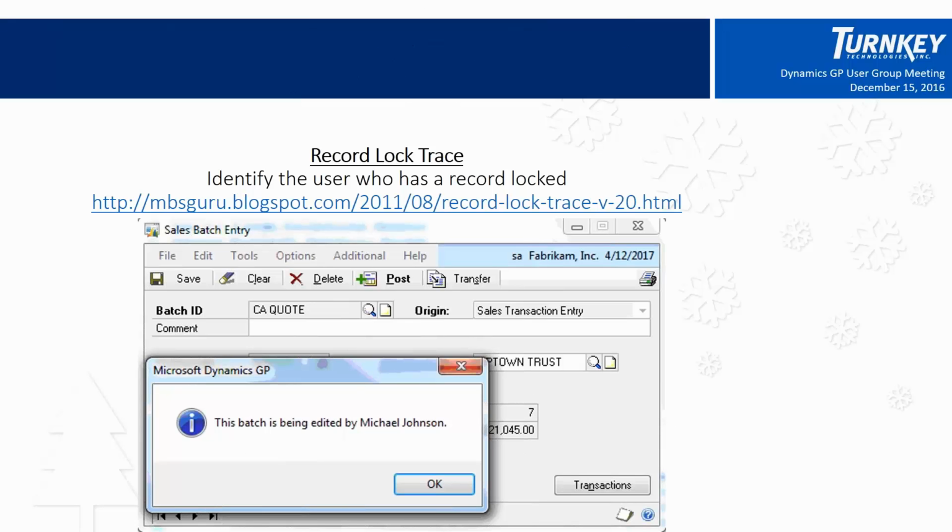Record lock. So oftentimes people are locked in somebody else's batch. Who's in my batch? Get out. I can't post. This is a great tool to identify who is in the batch, who has something open, to avoid users from having the constant confusion of getting out of my batch.